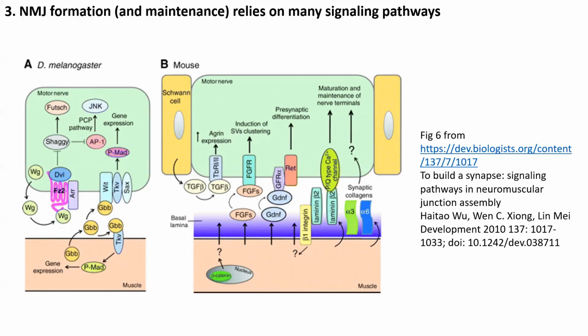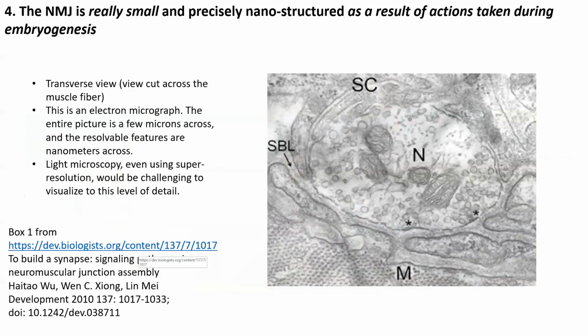So moving on from here, this is also, I think, helpful for understanding, just seeing what it actually looks like. This is an electron micrograph, and this whole view is probably just a few microns across, and the resolvable features are a few nanometers across. So in the center here, we see a neuron's synaptic bouton. The SBL is the basal lamina. This is extracellular matrix that is very closely linked with the neuron as well as surrounding cells.